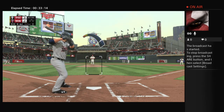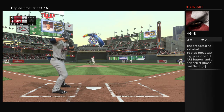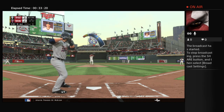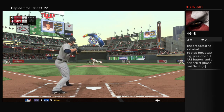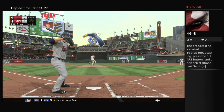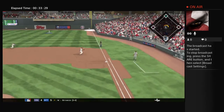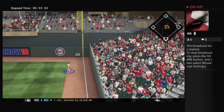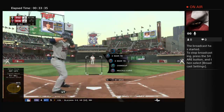Brian Dozier will stand in now to lead things off in the Minnesota 6th. High and away on the first pitch fastball there. It's ball 1. Lays off a fastball that doesn't miss by much, and it's 2-0. And down by a run, a leadoff walk would certainly help the cause. He's got to shrink that strike zone here and not chase anything that he shouldn't be swinging at.